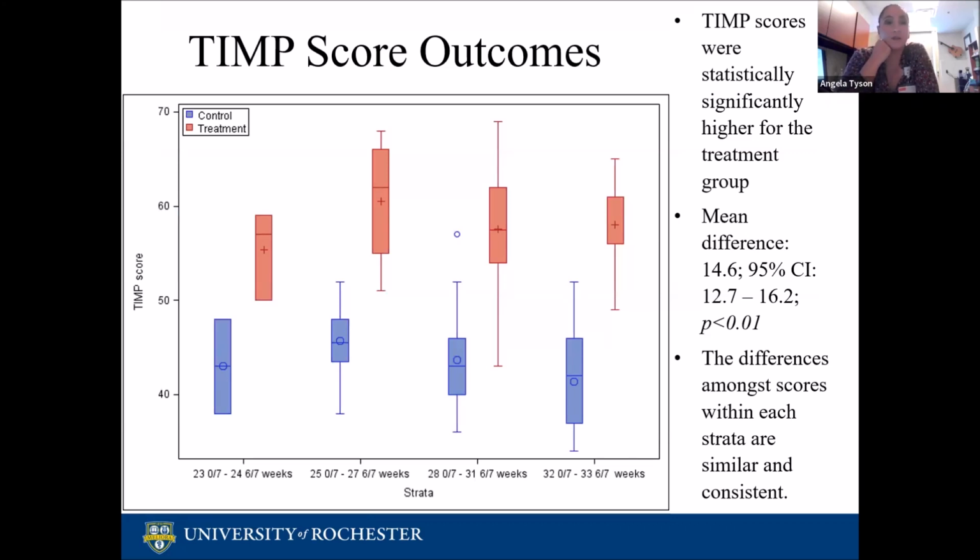So what we saw is our TIM scores were definitely higher in the kids who received OMM versus the kids who did not. So not only did we, again, we were targeting, it was powered at 80% for a half a standard deviation. We were able to see greater than a full standard deviation difference in all of the strata. So what is nice about this is not only are they statistically different overall, but they are almost equally statistically different within each individual cohort of each stratum for each gestational age, which is great. That even provides more evidence that this is meaningful and consistent.